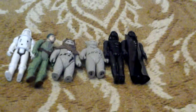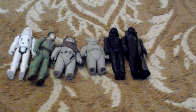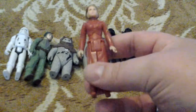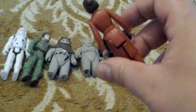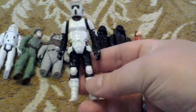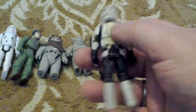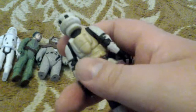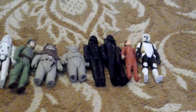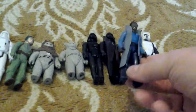Still, as I say, these are all very play-worn job lots that I buy up. Who else have we got? We've got Princess Leia in, I forget what that outfit's called, but yeah, we got her. We've got a Biker Scout. He's nice. Couple of little paint rubs, so he's very discoloured on the back, I see. We'll be able to fix that though. I'll show you that in a later video. And we've got a rather nice Lando Calrissian with original cape.